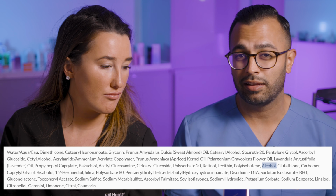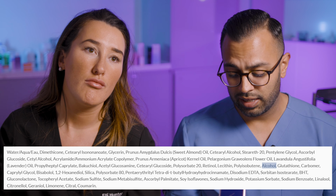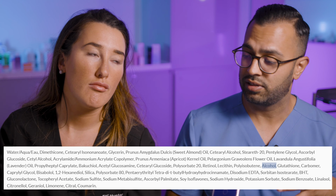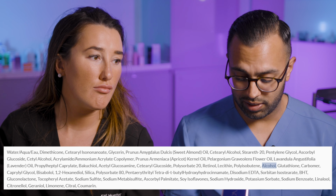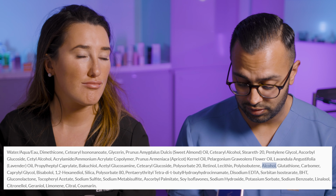deep. So anything with any simple alcohols in skincare can be an irritant. People include alcohol to try and improve the efficacy of the ingredients, but there are other ways around it now. There are actually non-alcohol versions of ingredient enhancers that you can use.